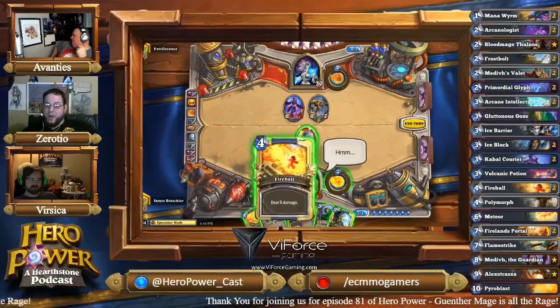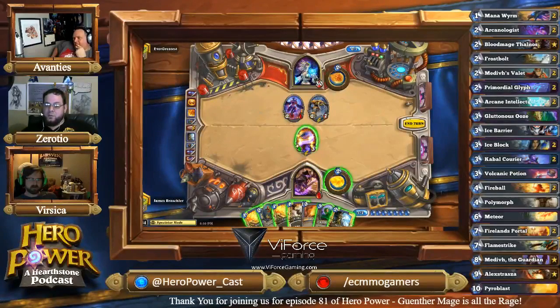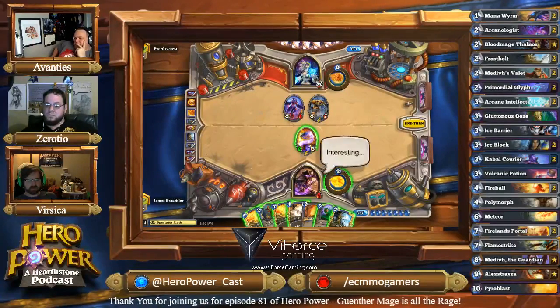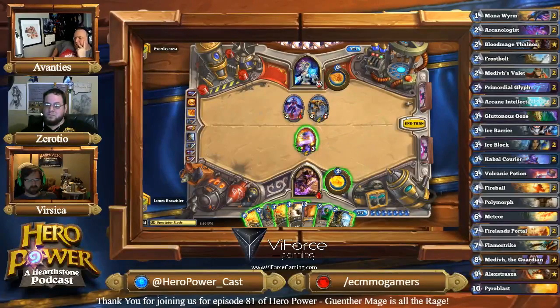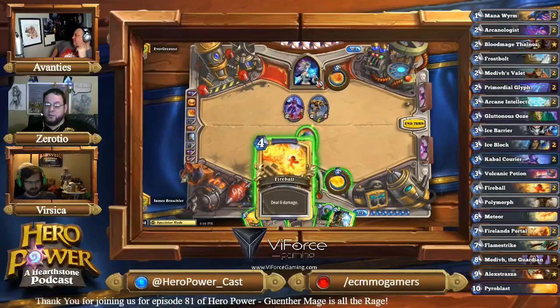But I think this turn we have to Fireball Ping the Gurubashi and then clear the 2/1 with the Mana Worm. What do you think? What do you think about just frostbolting the Gurubashi to freeze it in place for a turn and ping the 2/1? To what purpose, I guess? Yeah, I think the fireball is a better use of our mana right now. Yeah. We may need a low-cost spell later to fit in somewhere.